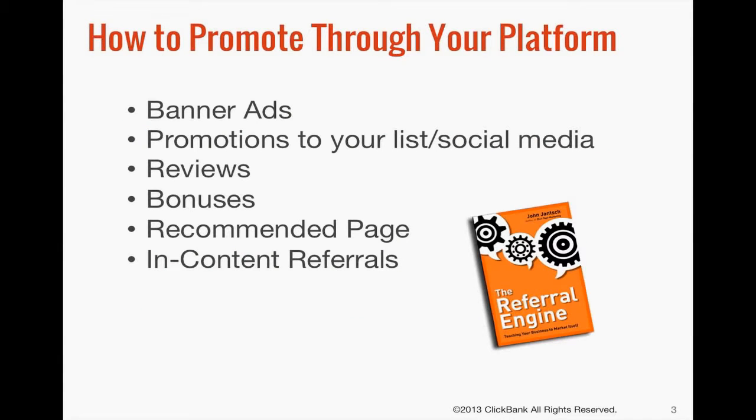So there are a lot of different ways that you can promote, and there are several ways to promote products that we don't list here that don't require a platform. But since we're talking about the sustainable long-term practice of building a platform and promoting products that way, these are the options that we're going to cover. So banner ads, promotions to your list or through social media, reviews, bonuses, a recommended page, and content referrals.